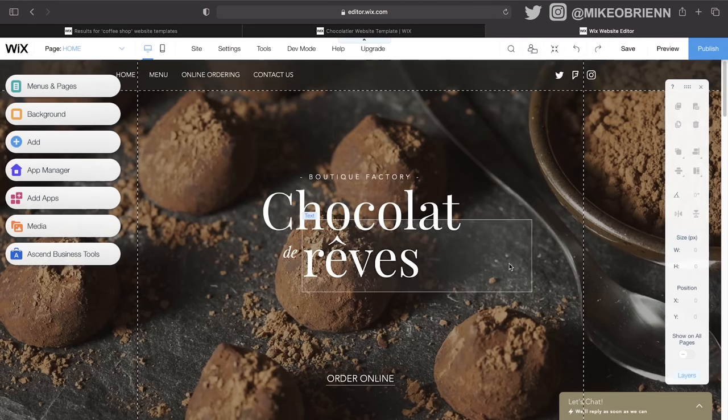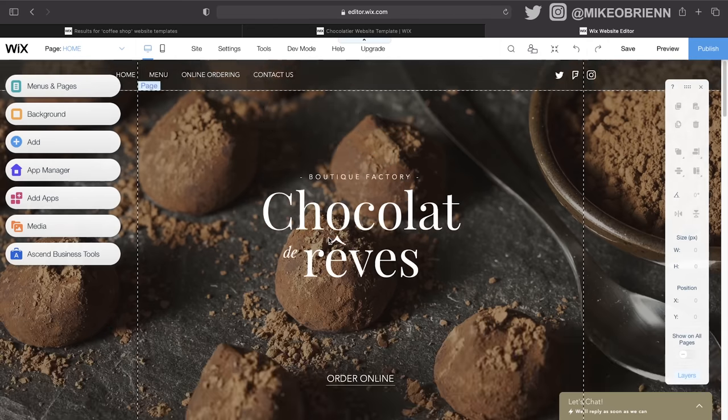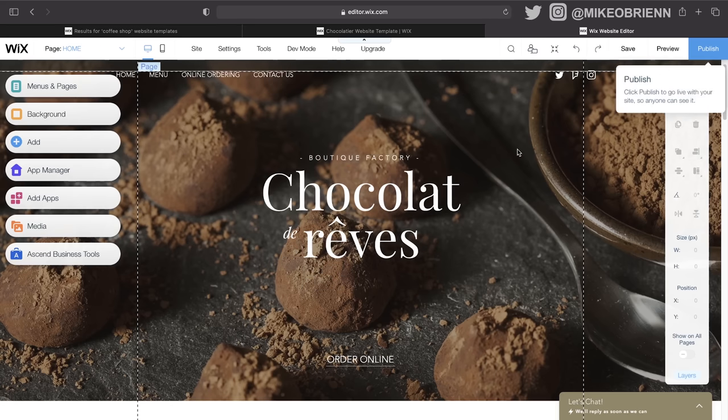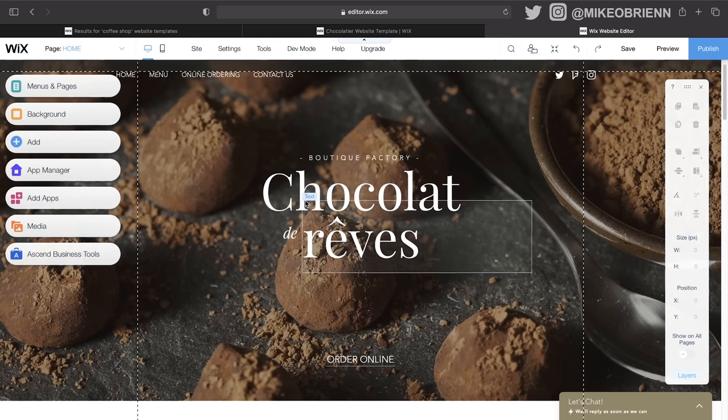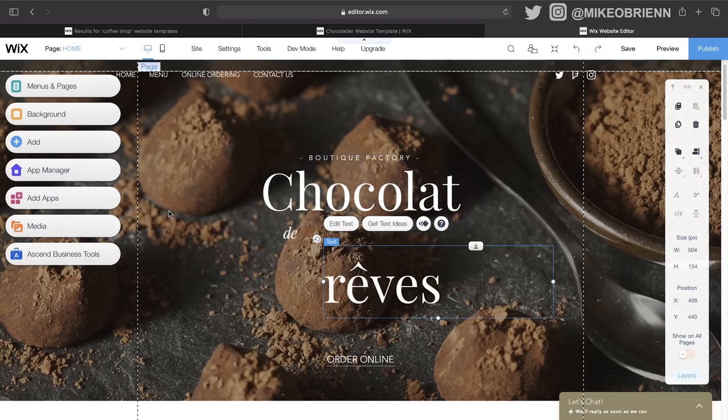But to give you guys an idea of what we're dealing with here, in the middle, this is your website. This is essentially your live website, what it's going to look like as you scroll around it. The only thing you can't do is click on buttons. It's not going to interact in that way because it is in the editing mode, unless you go over to publish and preview that. But when you're looking at this, we can move things around, we can adjust things and do all kinds of stuff like that.